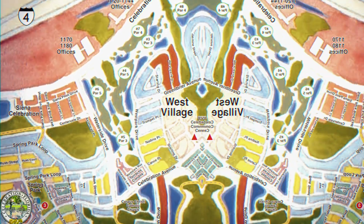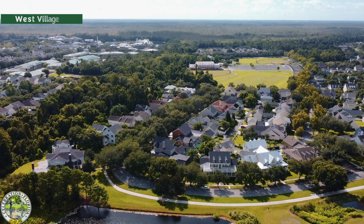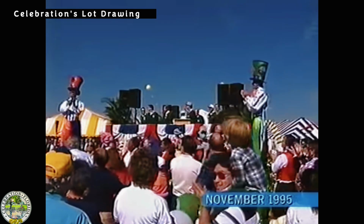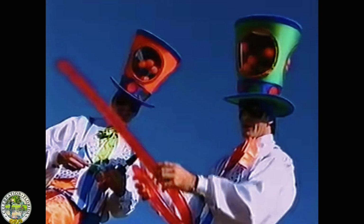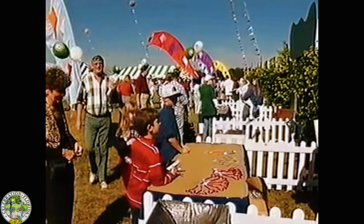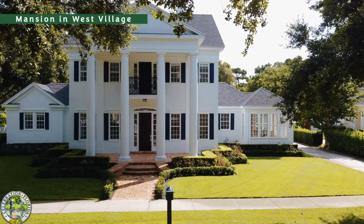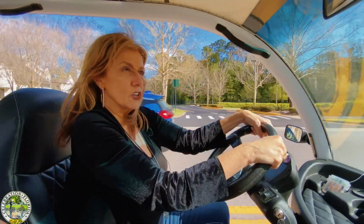Now, West Village was created about the same time as the main village, because remember that story I told everybody about 5,000 people showed up for the first 350 properties. Well, there were some fist fights going on that day. I was there, and there were people that had sold their properties because they said they wanted to live in the town that Disney built. Well, Disney then decided, okay, we're going to have to open up the next section, which is West Village, but we're going to charge you more because we're going to give you bigger lots, and we weren't expecting to open up that area. So West Village is also very nice.